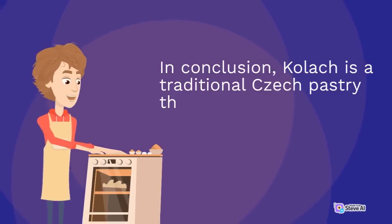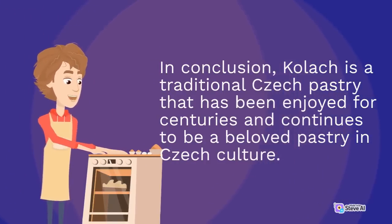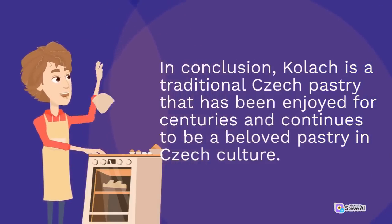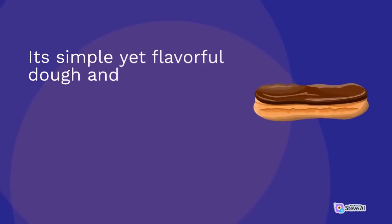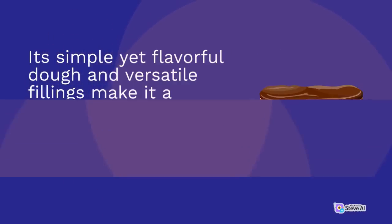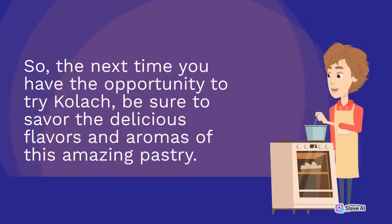In conclusion, kolač is a traditional Czech pastry that has been enjoyed for centuries and continues to be a beloved pastry in Czech culture. Its simple yet flavorful dough and versatile fillings make it a pastry that can be enjoyed at any time of the day and for any occasion. So, the next time you have the opportunity to try kolač, be sure to savor the delicious flavors and aromas of this amazing pastry.